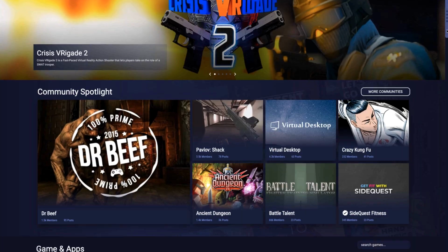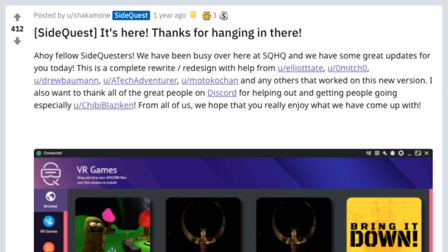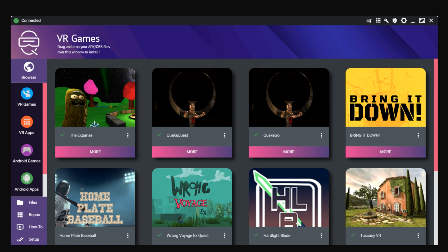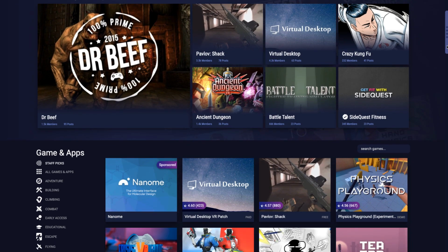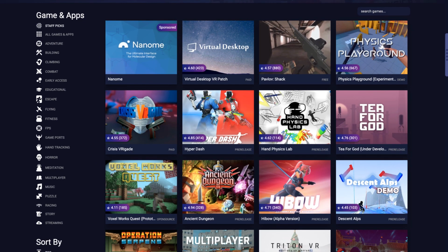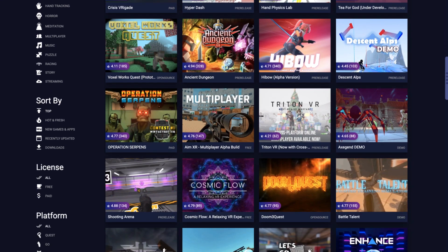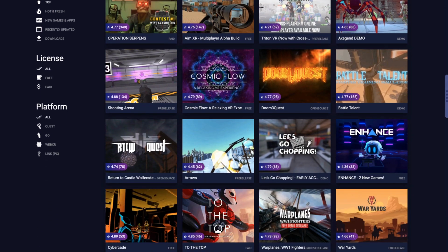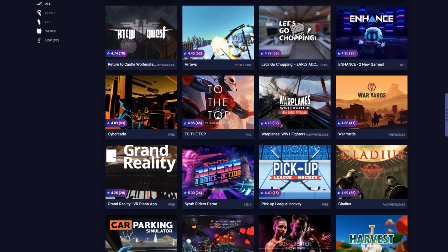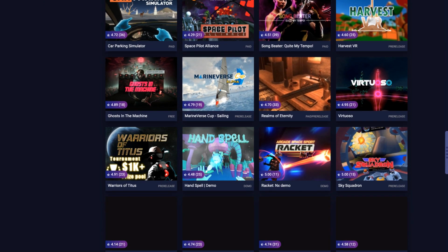So SideQuest was launched by Shane Harris back in May 2019. Shane was one of those developers who had his game rejected from the Quest store, and he noticed that many other developers were also having their games knocked back. So he noticed a gap in the market and developed SideQuest. This is an alternative to the official Quest store, which allowed these developers to share their apps and games with the Quest community. Because SideQuest didn't have the same strict requirements as the official Oculus Quest store, it meant that developers could post pretty much any alphas or unfinished games, demos, anything they liked pretty much onto SideQuest for Quest users to then download and play.